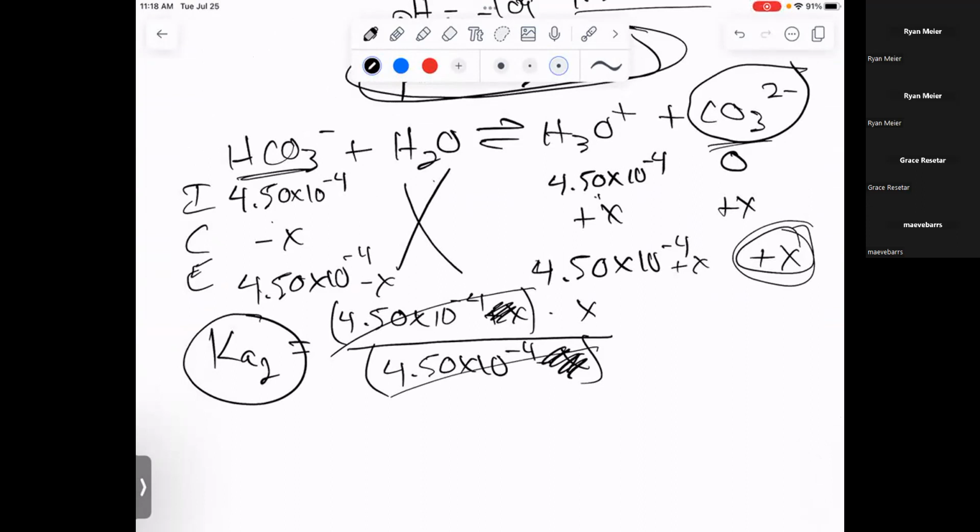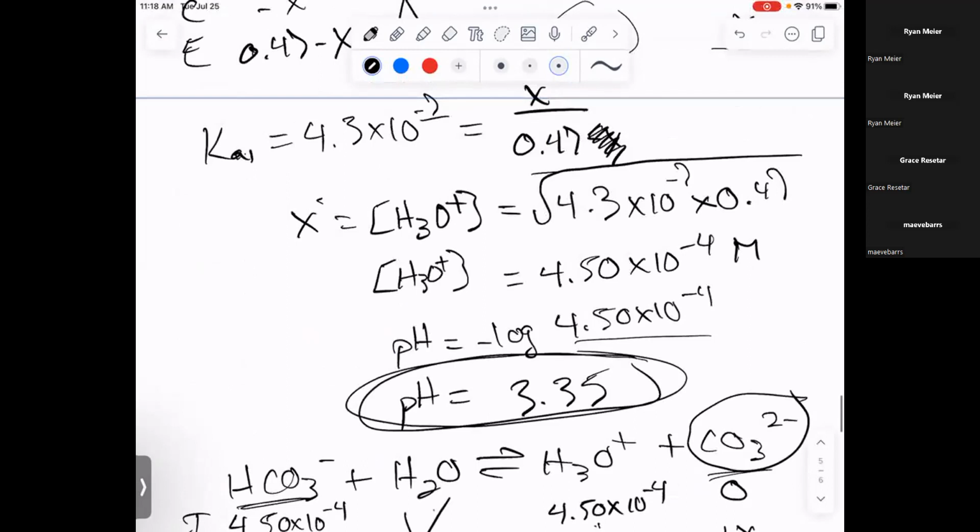All right. So questions at all on seeing this with polyprotic acids? Like I said, most of the time, we're probably just going to be finding pH, which means we can just do the first ICE table. That's it.